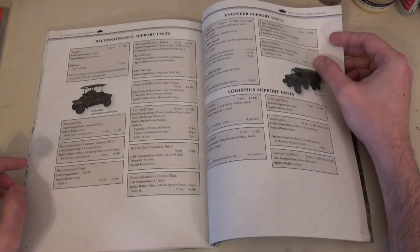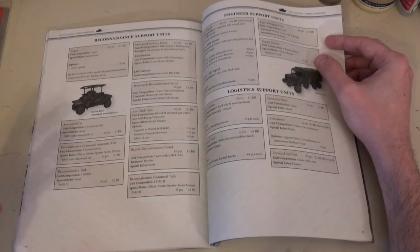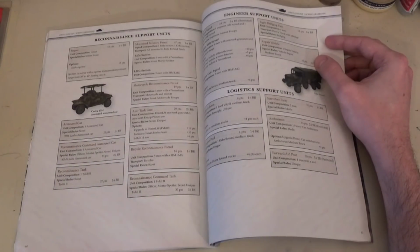39N. And then they have a couple variations of that. You can get some recce tanks in here as well. You get the motorcycle recce unit for them as well. You can get a patrol as well, it looks like an individual 3-man with a Panzerfaust. So you have some flexibility there with putting some stuff together, whether it's in trucks or in motorcycles.